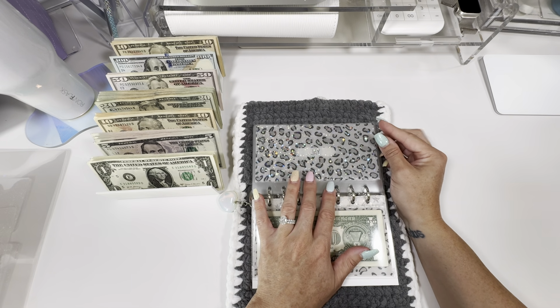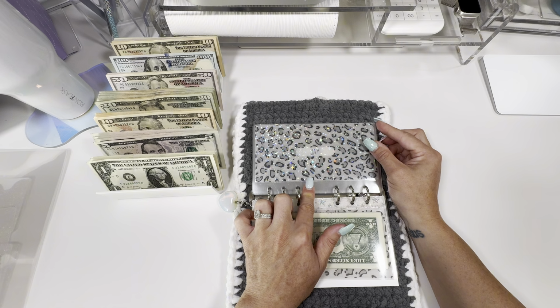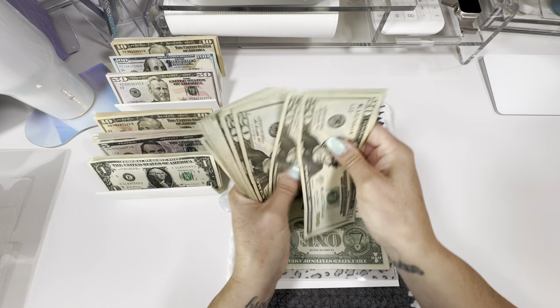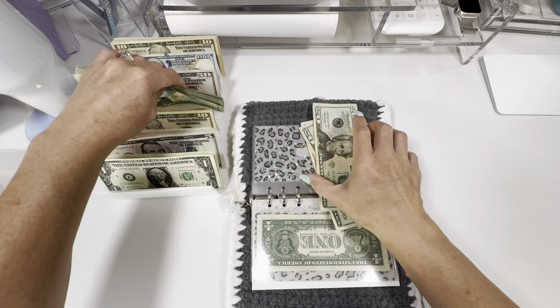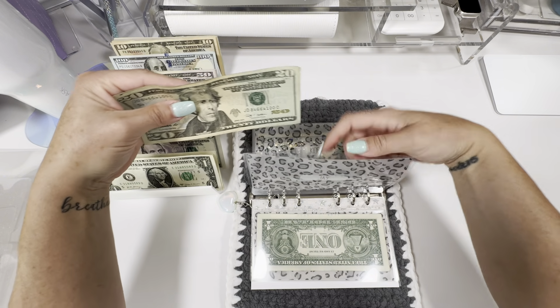My husband, I already gave him $40. So I'm going to go ahead and put $60. So 20, 40, 60. Okay, so he's going to get $60 because I had already given him 40 before I got around to cash stuffing.